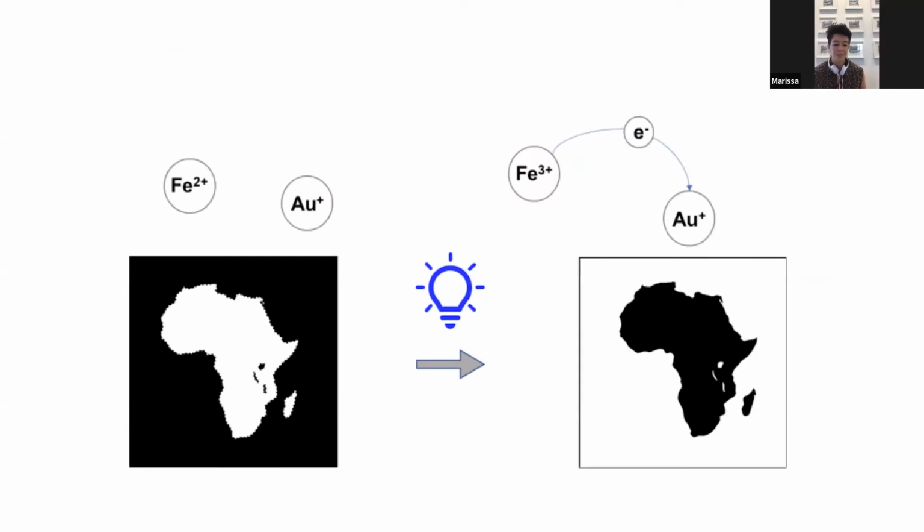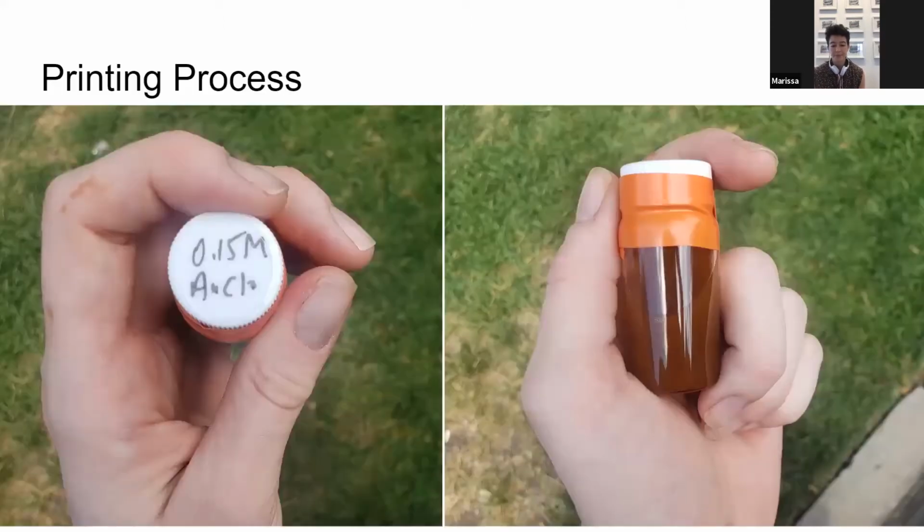This is just showing you have these two atoms and they're separated, in one state, and then when the light is turned on, the iron is triggered to turn the solution gold into solid gold. And this should actually say gold solid, not gold plus. Anyway, next slide. Jasmine, do you want to continue with the rest of it?